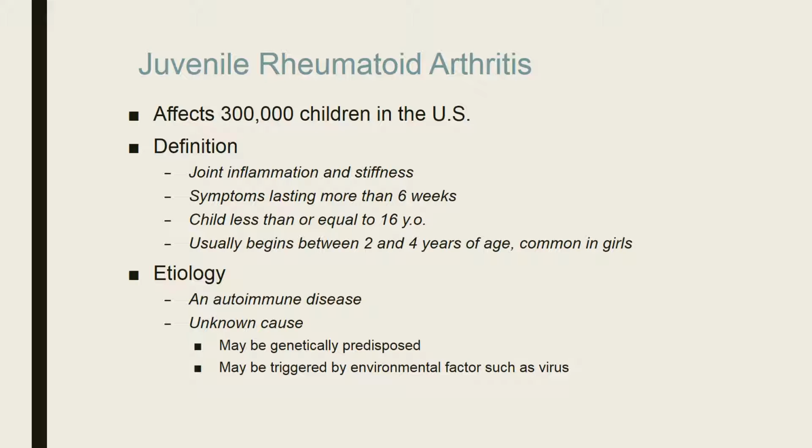They don't really have an exact cause. There's speculation, of course, about genetics, and if some kids are more genetically predisposed to having it. They also are speculating that it may be triggered by certain environmental factors, such as certain viruses prenatally or neonatally, those sorts of things.